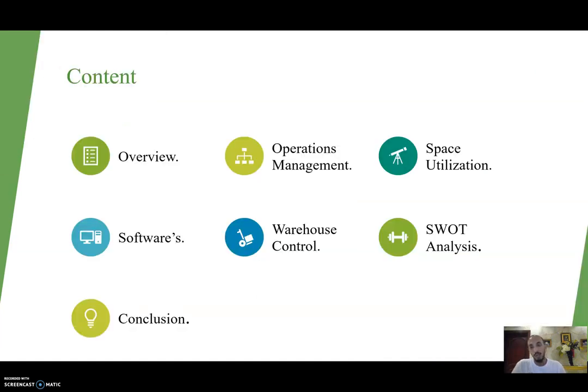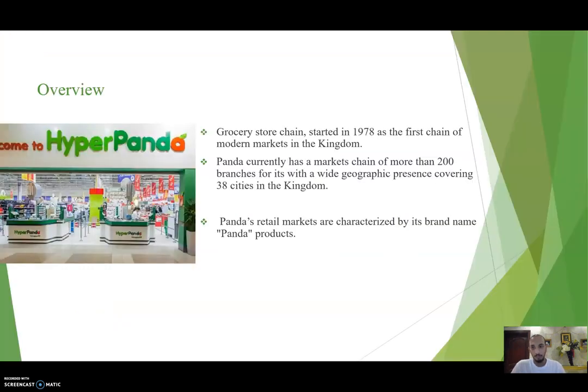Let's see our content. We will have a very quick overview, how they deal with and manage their operations, how they achieve space utilization, some software they use, and also how they control their warehouse, some SWOT analysis, and our conclusion.